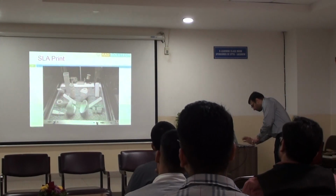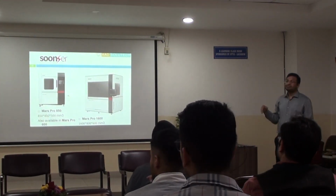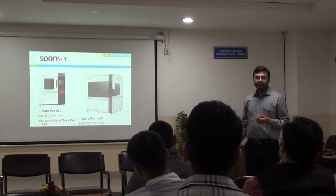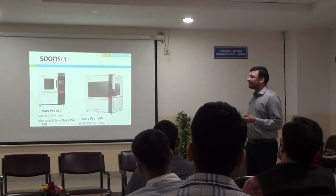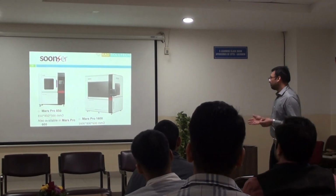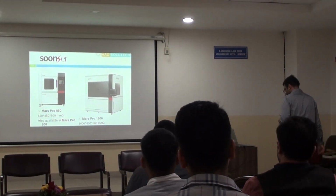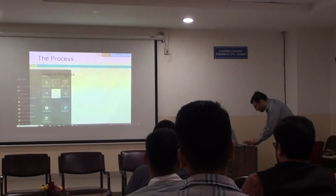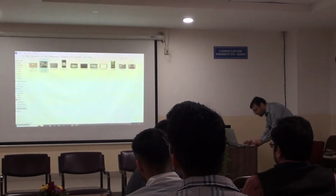So these are the kind of printers that are used to develop parts in SLA, and these could go up to 1600, like 1.6 meters also. So these printers are also used in manufacturing. I'll run a video as to how the parts are built using SLA. So this is how the laser strikes a vat of resin, and this is how the recoater moves.